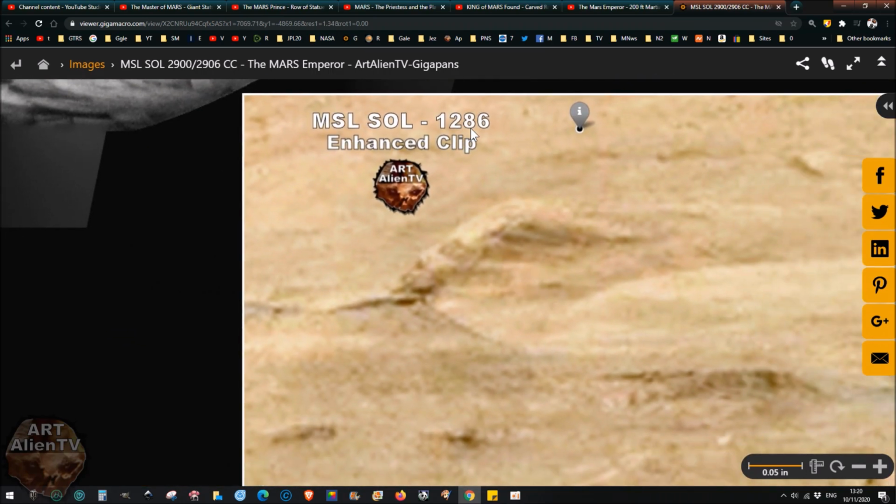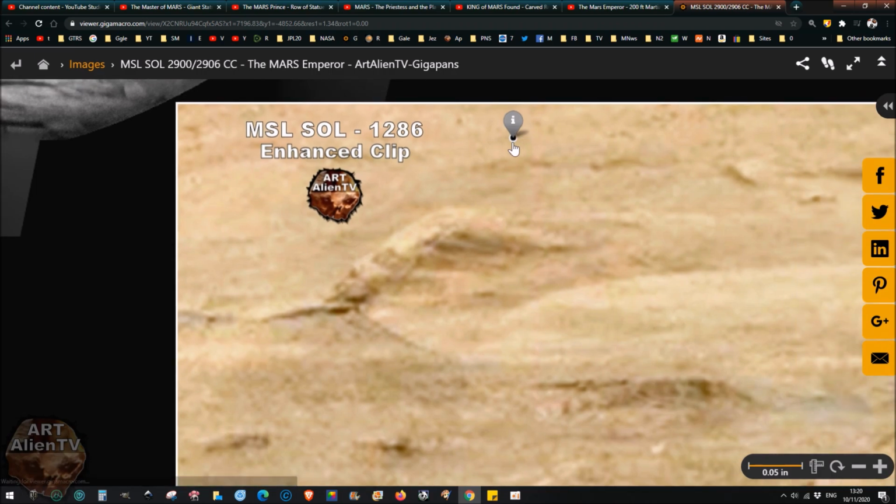Now this is from Sol 1286. There is a link here. If you click on this, all the links will be below anyway, you can come to these Gigapans and everything else. If you follow this link, it will take you to the Gigapan of this thing, which I will do in a minute. This thing is absolutely massive.